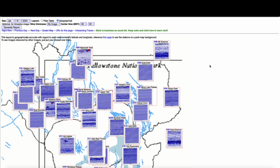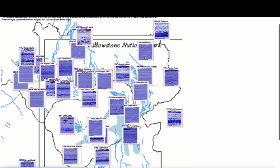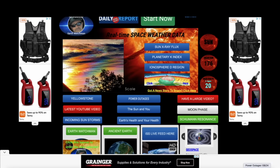Hopping over to the Yellowstone supervolcano caldera, looking at the seismographs that monitor the mighty supervolcano. All in all, pretty quiet today, except for the very busy Mammoth Vault seismograph that always seems to have some sort of earthquake activity, and you can see there's about 7 or 8 spikes on there in the last 24 hours at Mammoth Vault.